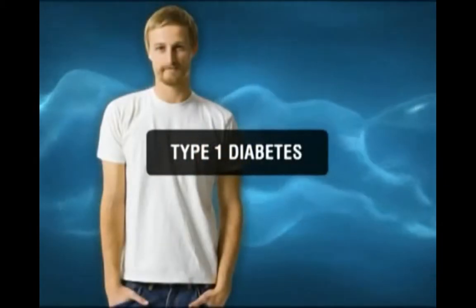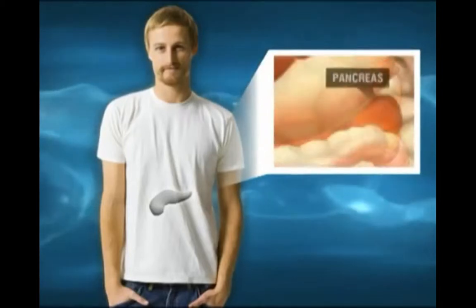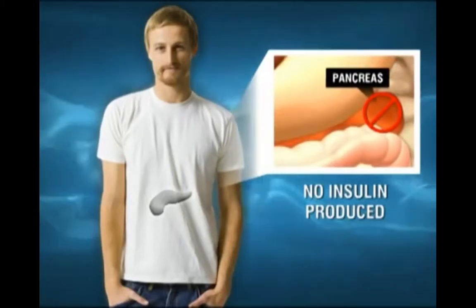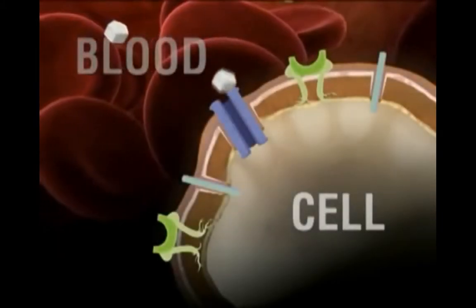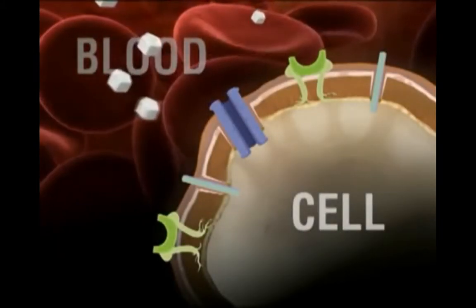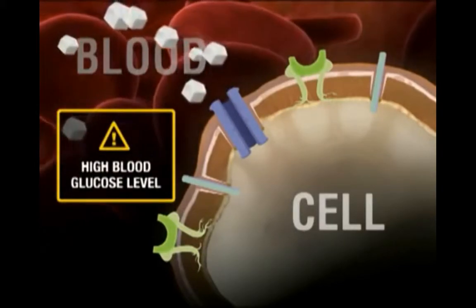In a person with type 1 diabetes, the pancreas produces little or no insulin. Without insulin, blood glucose levels rise. Without insulin, glucose cannot enter the cells and be used for energy. As a result, it remains in the bloodstream.